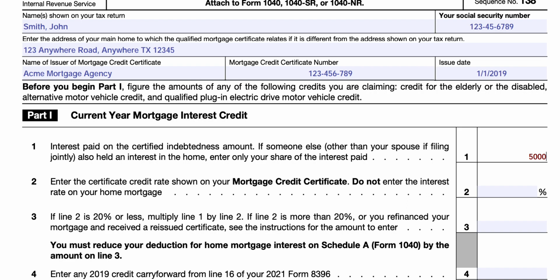If the amount on your credit certificate is less than your total mortgage, then you must allocate the interest to determine the amount that relates to the loan covered by your MCC versus the remainder of the loan. For example, if you had a $100,000 total mortgage, but it was actually 2 different loans, and your MCC had $80,000, but you took out a home equity line for $20,000, then you would only enter the amount of interest that you paid under the MCC.